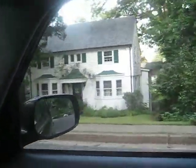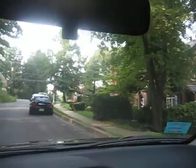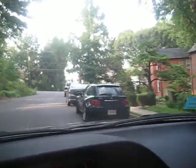Nice car. Here's the house. And yeah, I think they're all well taken care of. All the houses here. They look quite nice.